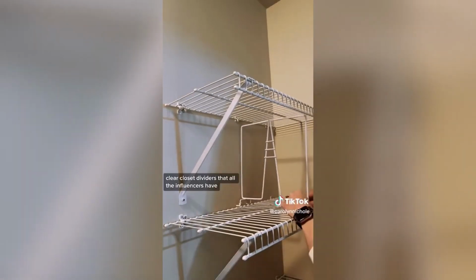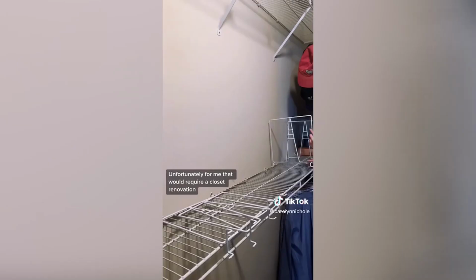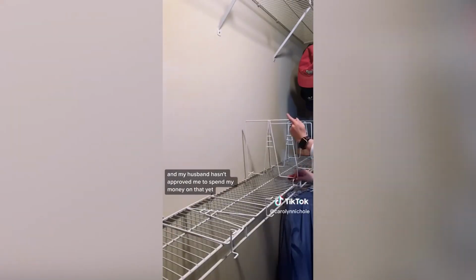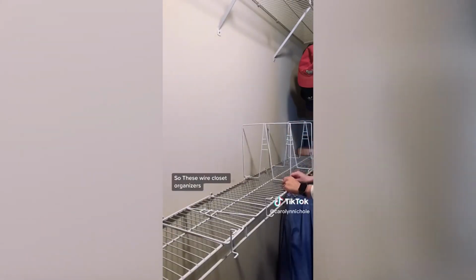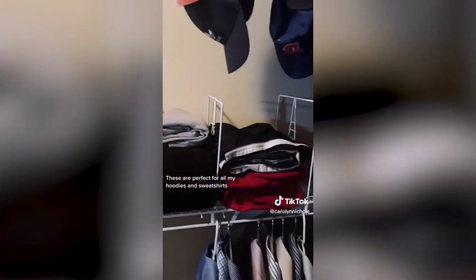I've always wanted the pretty clear closet dividers that all the influencers have. Unfortunately for me, that would require a closet renovation, and my husband hasn't approved me to spend my money on that yet. So these wire closet organizers work the same as the acrylic ones, but are meant for wire shelving. These are perfect for all my hoodies and sweatshirts and bulky items.